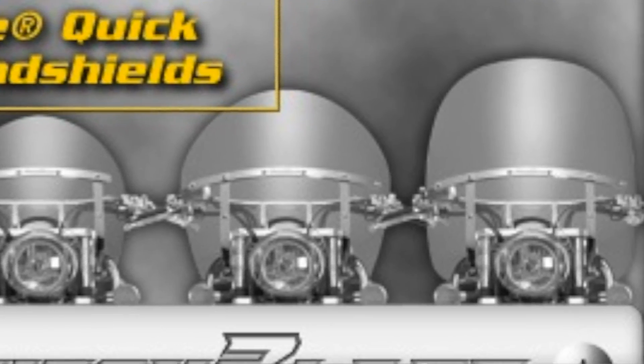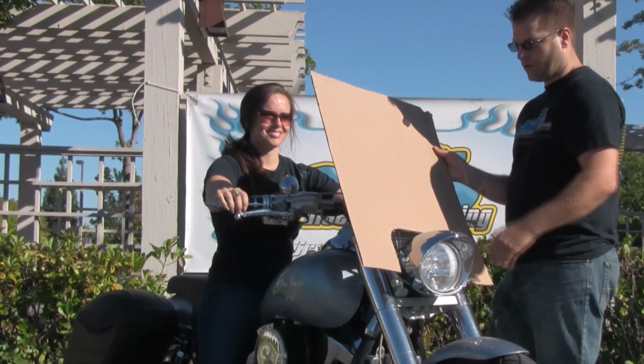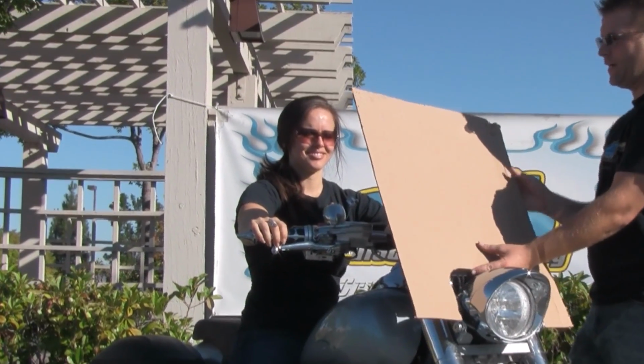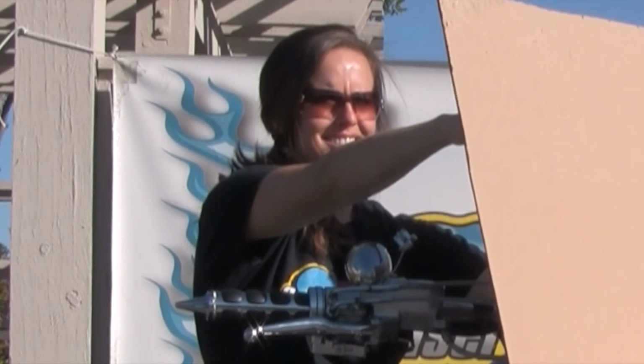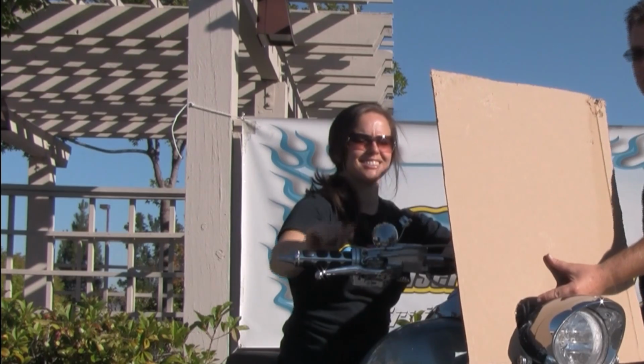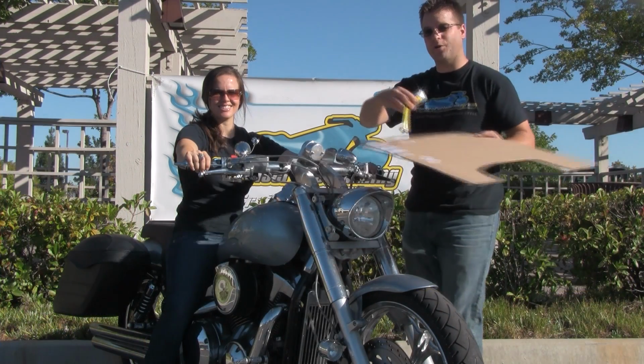Another option for this test is a plain old piece of cardboard. If you cut the cardboard out so it has a headlight cutout in it, and then perform the same operation, and then mark the cardboard on this side to mark exactly where Kelly's pointing. As you can see here from this measurement, it's about 16 3/4 inches.